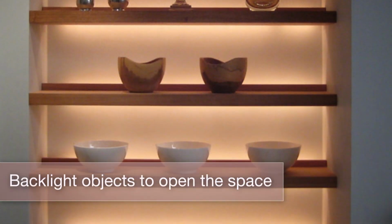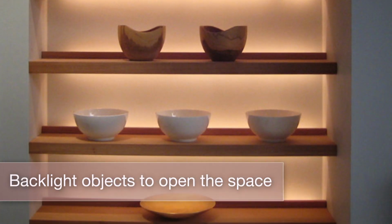Now, Sally said something very interesting to me. You said that to backlight adds depth because it draws the eye back instead of forward. Can you expand on that for people? Well, I think with anything, the eye is always drawn to the brightest points. So if you bring emphasis behind an object or behind the glass or to the back of the shower, that becomes the brightest point, so your eye is immediately drawn.